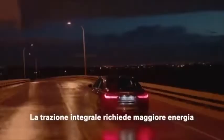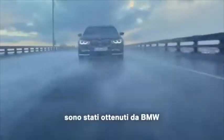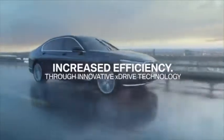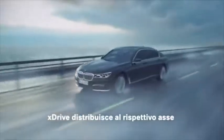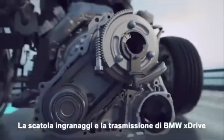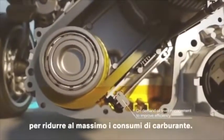It takes more energy to drive four wheels than just two. But over the years, BMW has continuously improved the system to accomplish a maximum degree of efficiency. For example, xDrive transfers only the amount of power to the respective axle that can actually be passed on to the road. The BMW xDrive gearbox and transmission have been optimized to lower fuel consumption.